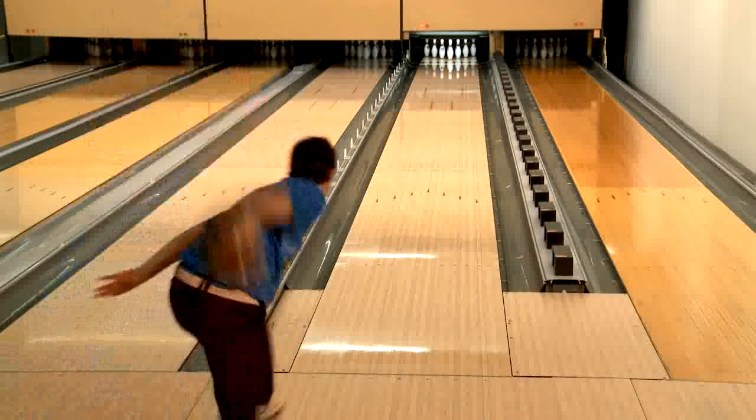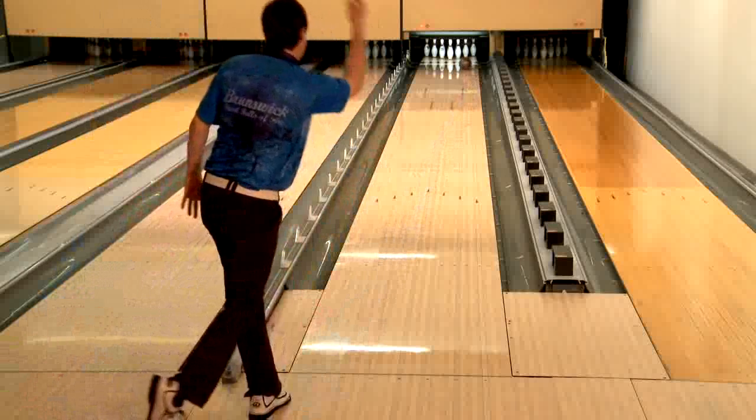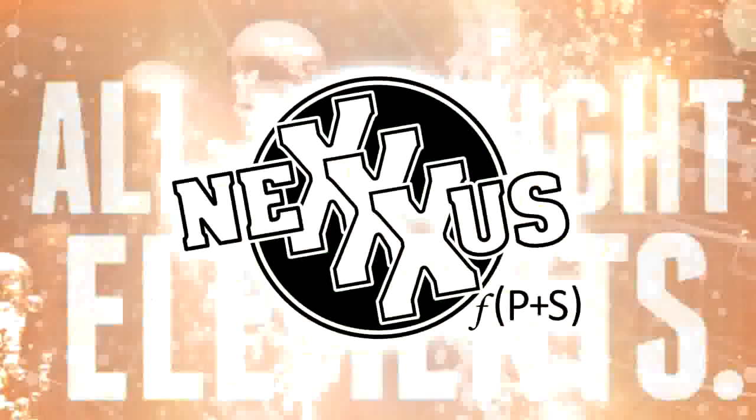Classy pearl color, easy projection, outstanding snap on the back end. Get yourself a Nexxus Formula P plus S today.